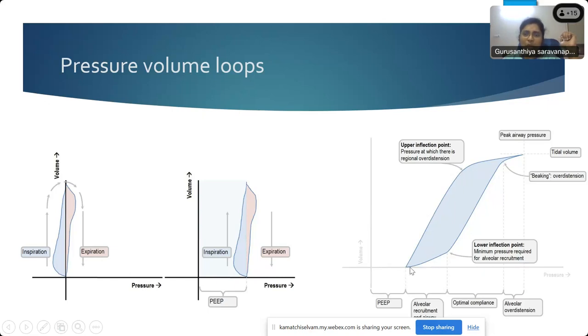So what happens is the curve has shifted to the right, as here, because we have applied some PEEP, say 5 centimeters of water. Even if you have applied some PEEP, up until a certain pressure the alveoli are not going to open. Only when you apply a certain amount of pressure do some airways open, but still, when you reach the lower inflection point, which is the minimum pressure required to open the alveoli at once, once you have reached this minimum recruitment point, the curve becomes an optimal compliance curve. What is compliance?